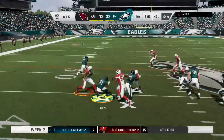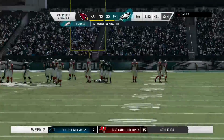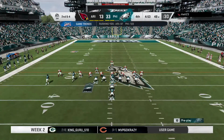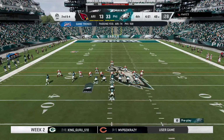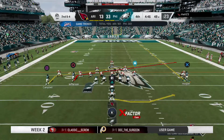They'll start the drive with a carry by Jones. He had a great move, but he'll still be stopped shy of midfield. He'll get a nice chunk there on the 1st down run, and it's 2nd and 4. A 6-yard pickup brings up 2nd and 4 at their 48-yard line.